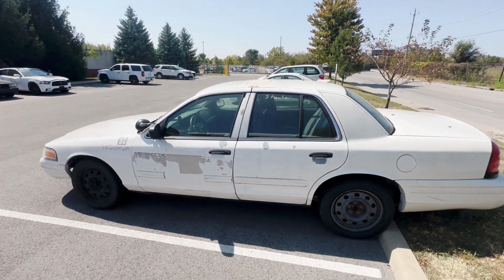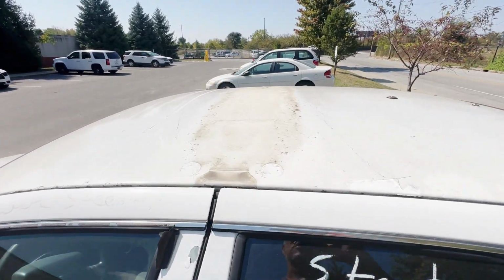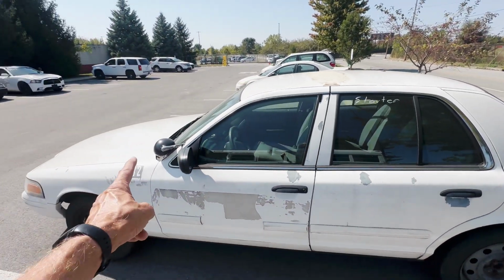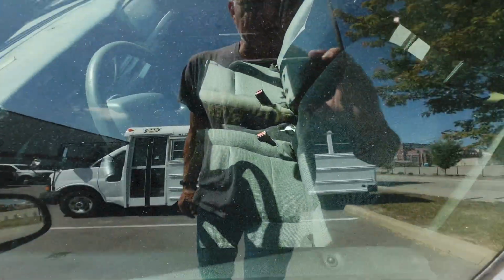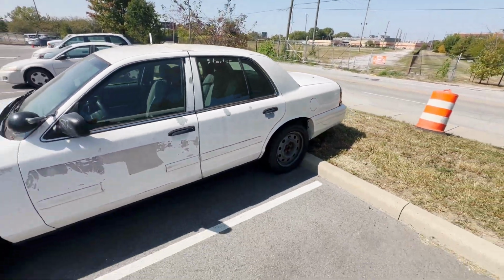Goo remover, whatever it is. Anyway, that'll all come off. It looks like it had a light bar on it till just recently, so that's pretty disgusting. Still has a spotlight on it, and it still has pretty good interior on the inside. It's not bad at all. I'm kind of interested in this one.